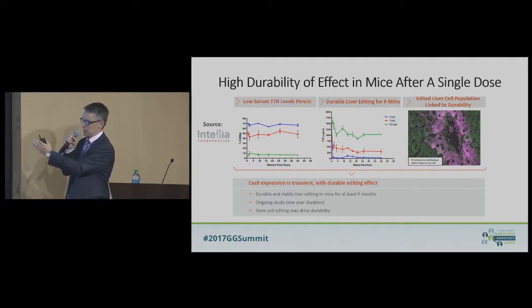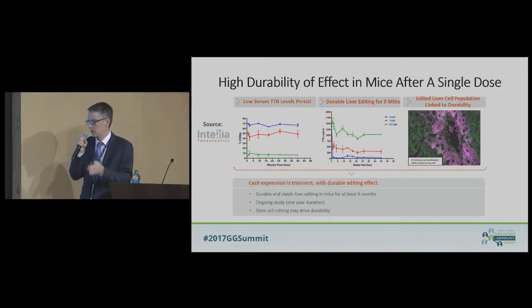And these are not the same animals at each point. These are different animals, so there's a little bit of bounce along the way. But you can see that even the animals that were most recently sacrificed have very similar editing and protein reduction as the ones that were sacrificed earlier on.